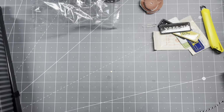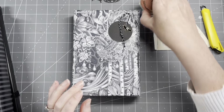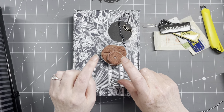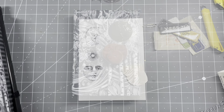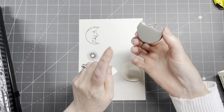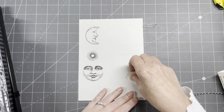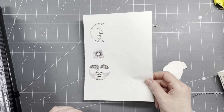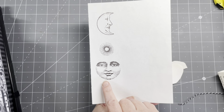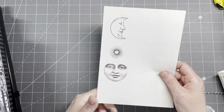Now, for the bigger packages, this is the smallest one of the biggest. Oh, no. I'm going to stamp really quick and show you the result of these. Well, I know for sure they were new because the backings of the sort of mounting rubber thing were still on them. So they were never used. And I love them. This is very Tim Holtz to me. Yeah. It's like a face in the moon and then the moon. And apparently this is a sun.